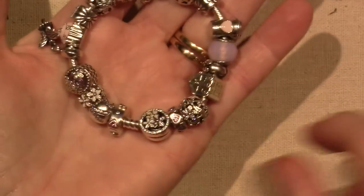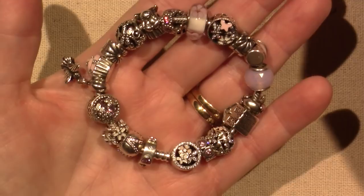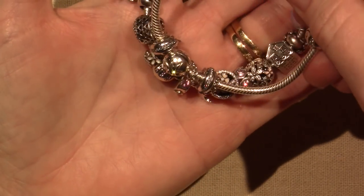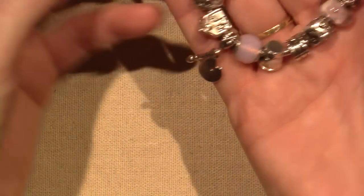I mean, even a safety chain, I thought about it. I thought I could probably put the moon and star safety chain. It would probably look pretty. But I like it like this. So I'm going to stick with it like that.